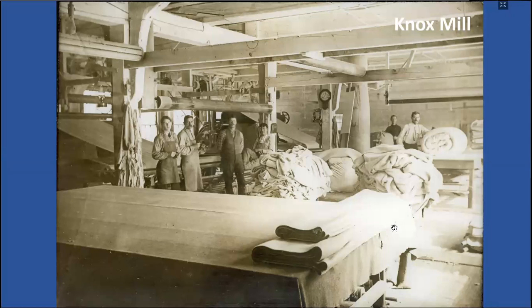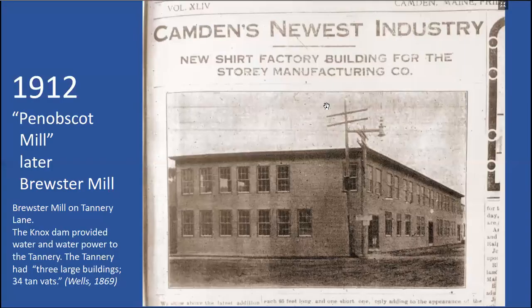I think this is the shipping room. It looks like the shipping room. It had tables and scales. Well, that's not a scale, it's a clock. Anyway, we will move downstream because we have more mills to cover here.